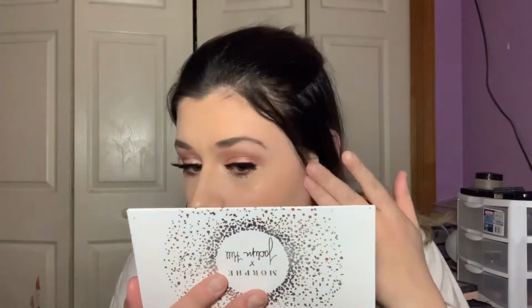I know that it has come off a little bit. That's because I took a nap. That is expected. But I still think the foundation looks really good. I like how it makes my skin look. It's very lightweight, which I love about this foundation. I hate heavy foundations, and I feel like this foundation is really light, which I love.